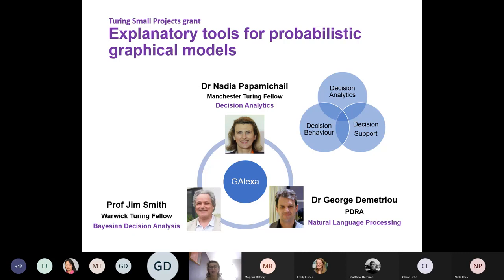We published my first ever paper in artificial intelligence. When we both became Turing Fellows, and this is the magic of the Turing Institute, we got back together and had this idea about the project I'm going to discuss today. We are lucky enough to have a third collaborator, George Dimitrio. On this slide, you can see our research interests: decision analytics, Bayesian decision analysis, and natural language processing. These are three skills that we needed in order to implement this kind of project.